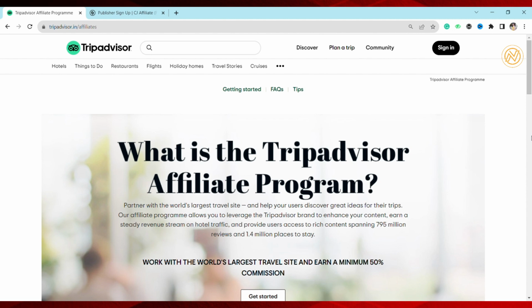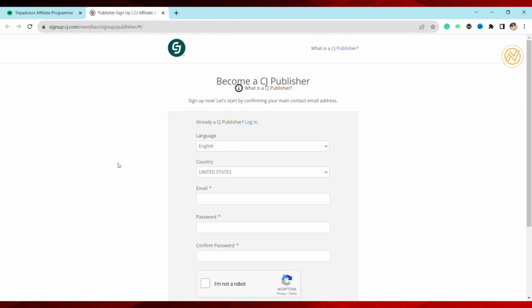So all you have to do is just click on sign in to become a member and fill out the required information such as your website detail, traffic statistics and your payment preferences, and wait for the approval from the Tripadvisor's team, which typically takes a few business days. And once approved, you will receive access to your affiliate dashboard and unique tracking link to start earning commission.